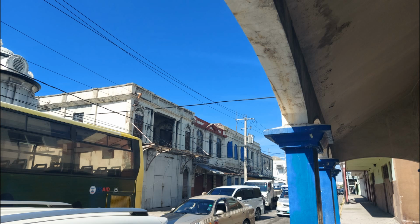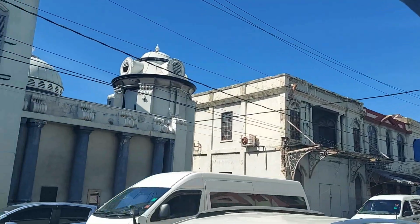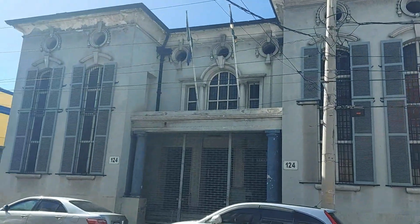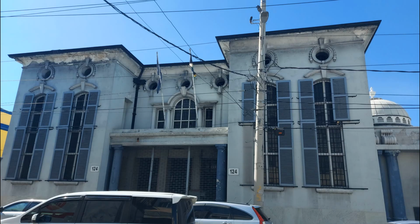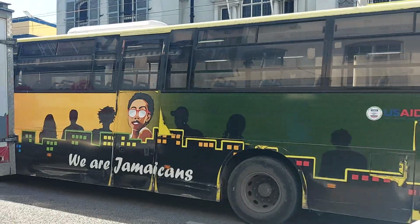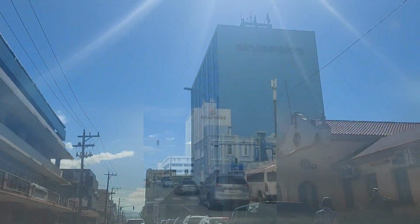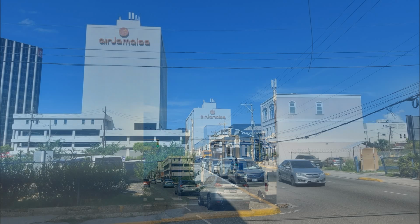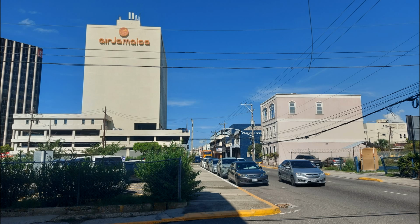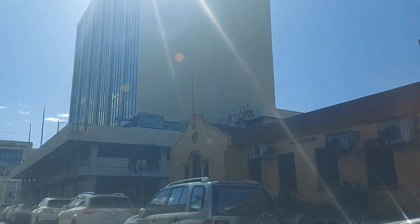The architecture here, regardless of the state of the building, is mostly impressive. There's the old NCB branch with its ornate design, patiently awaiting its restoration to its former glory. The old Air Jamaica building still carries its name in bold orange letters, reviving memories of a bygone era. It's early morning and we're driving in the direction of the sun, so please excuse the extra sun rays.